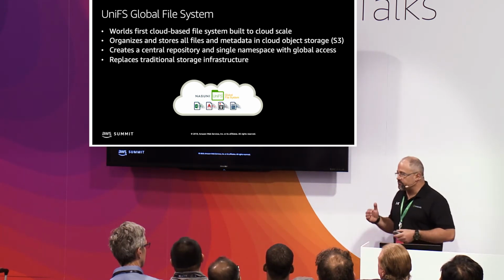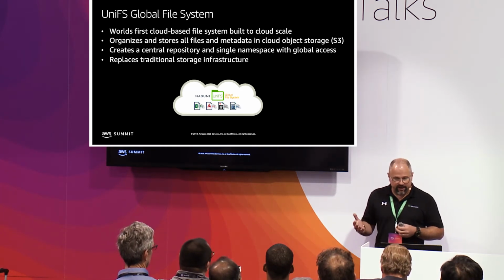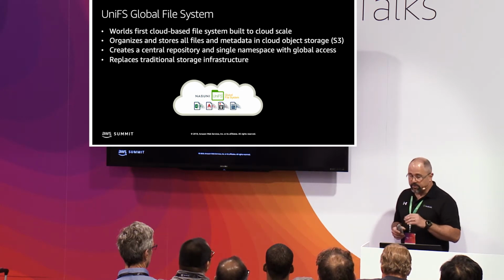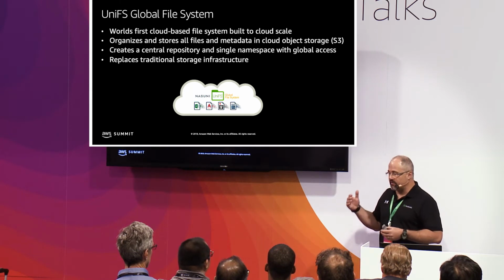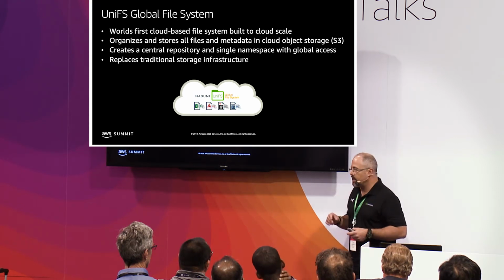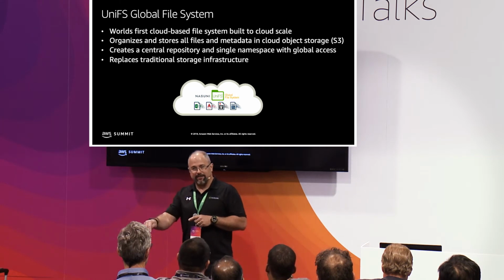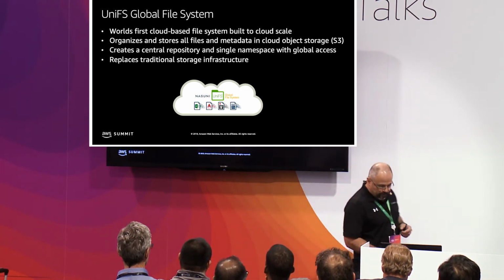You get all the advantages of a traditional disk-based file storage, like fast file access, familiar folder structure, snapshot-based data protection, file locking, with all the advantages of object store. So infinite scale, low cost, access from all locations. I borrowed the phrase, I like to say Nasuni's the easy button for storage. So we're a great solution.